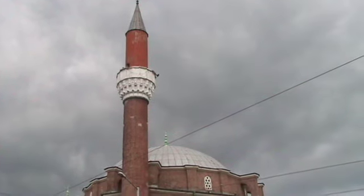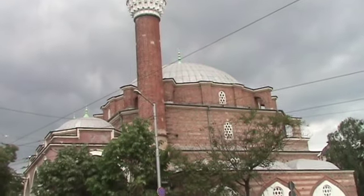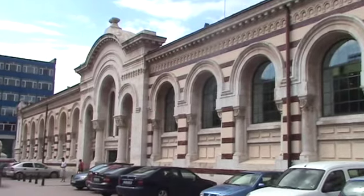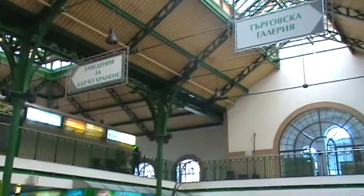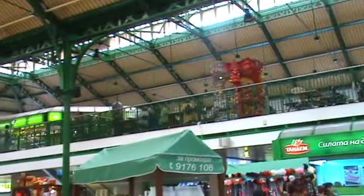And this mosque was the early work of the apparently famous architect who designed the Blue Mosque. This building, as indicated, is a market, so we'll go inside and see. It very much does look like the 1900s architecture I've seen elsewhere. There's steel infrastructure, the light coming from the ceilings.